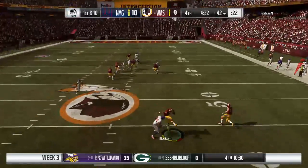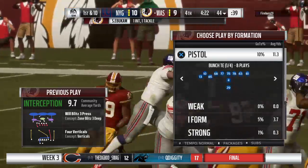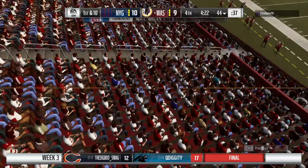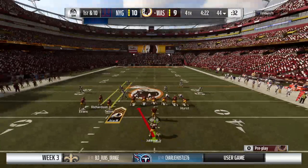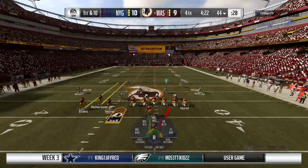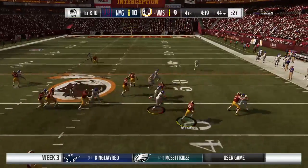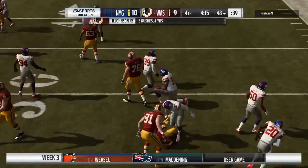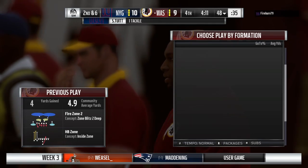And look at this. They get the turnover they needed. It's intercepted. Picked off at the 45, and his guys will take over at their own 44-yard line. Good starting field position for them as they come up 1st and 10. They begin the drive with Johnson, and he's going to bull his way forward to the 48. Call it a gain of 4 on 1st, and that'll make it 2nd down.